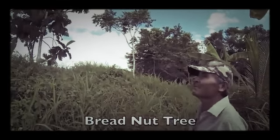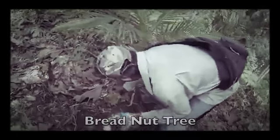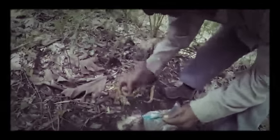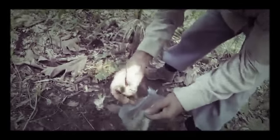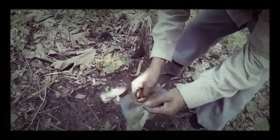Talk about this breadnut plant. So these are the breadnut seeds? Yes, these are the breadnut seeds. And so what do you do? We boil them with a little salt, and you can have them like that or mash them with a little water to make it like mashed potato.